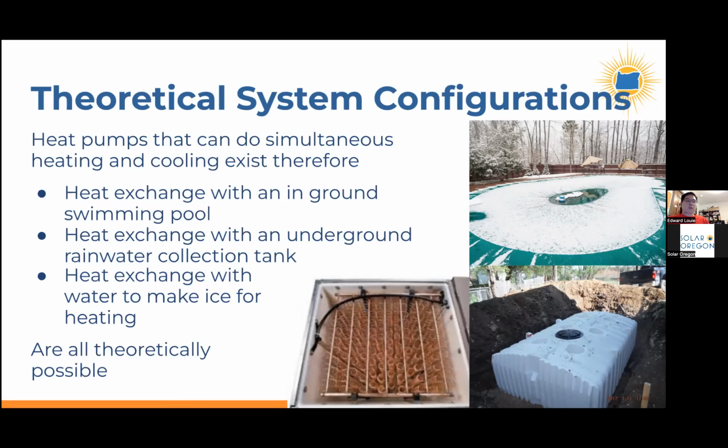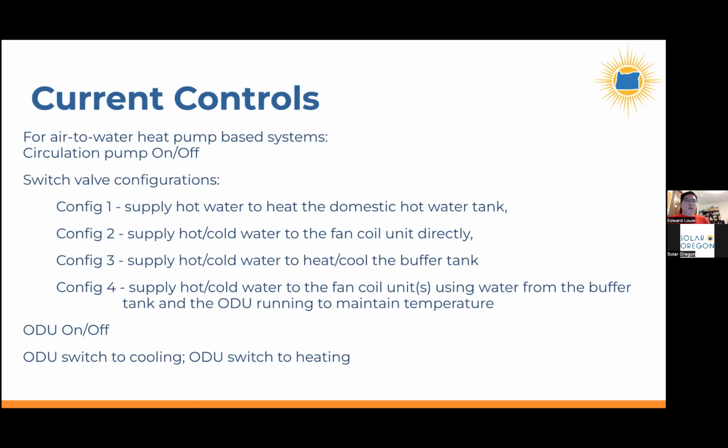But the heat pump manufacturers that make a simultaneous heating and cooling heat pump right now do not make the controls to be able to do this, and it's not an application of their heat pump that is endorsed, sanctioned, or supported by them. So these are currently in the theoretical space. Current controls of heat pumps integrated with thermal storage are all basic controls. They turn a circulation pump on and off, they switch valves to different configurations, they tell the outdoor unit to turn on or off, and they tell the outdoor units to switch to cooling mode or heating mode. So not advanced controls by any stretch of the imagination.